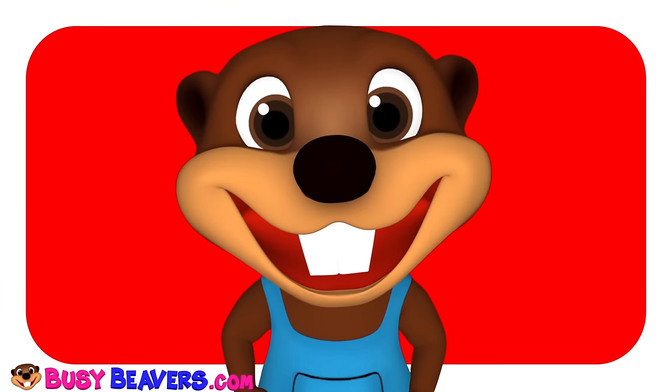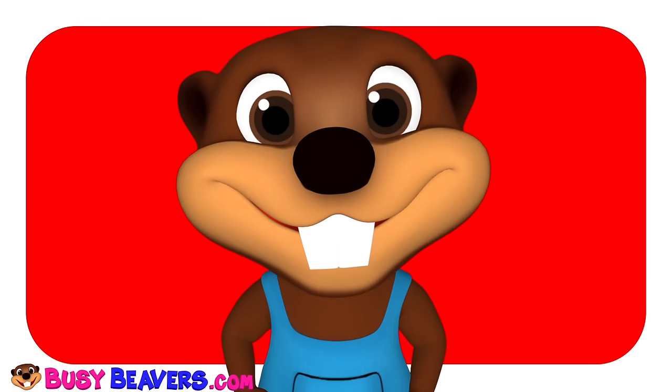Let's learn 10 colors with 10 cars. Red car. Blue car. It's a blue car. Yellow car. It's a yellow car. Black car.